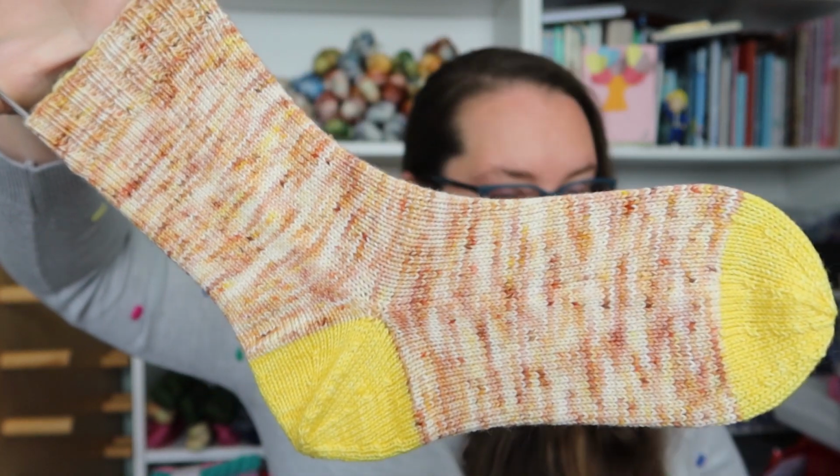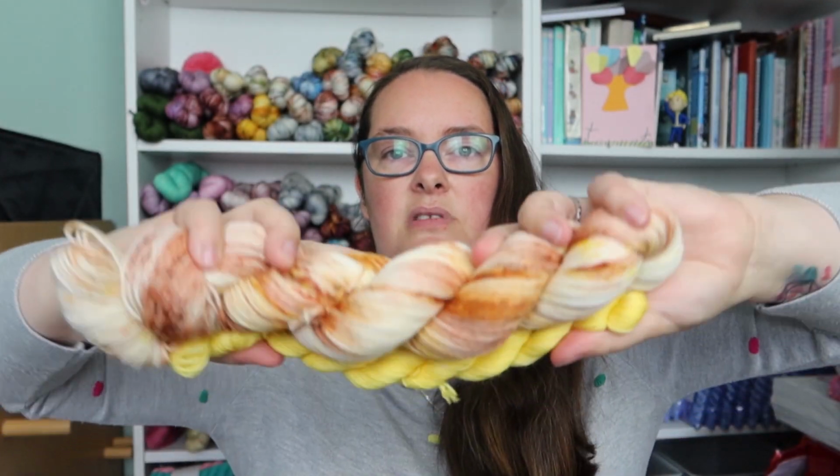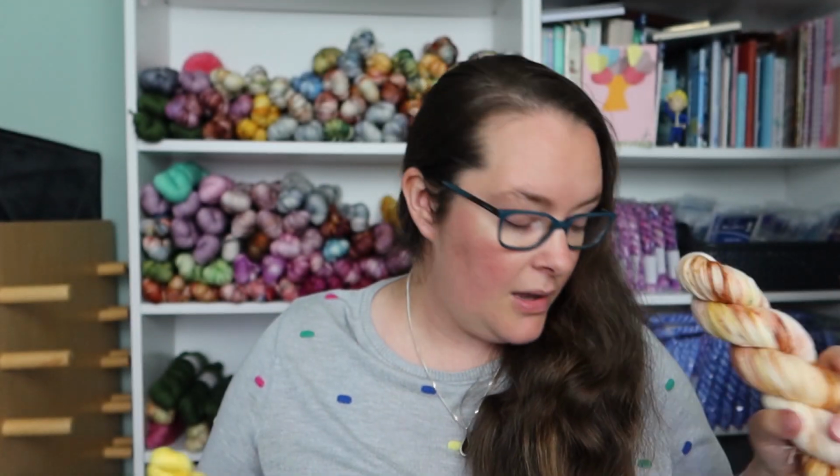So this is Frodo. Frodo is paired with a bright yellow mini because I wanted to bring in those yellow tones and pick up the colours of the ring in there. So it's got a bright yellow mini. It would work with a couple of the other contrast colourways, but I'll go through that a little bit later when I look at the full skeins. Right, so that's that one.